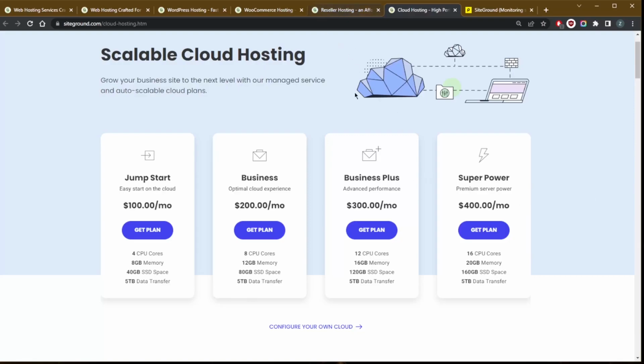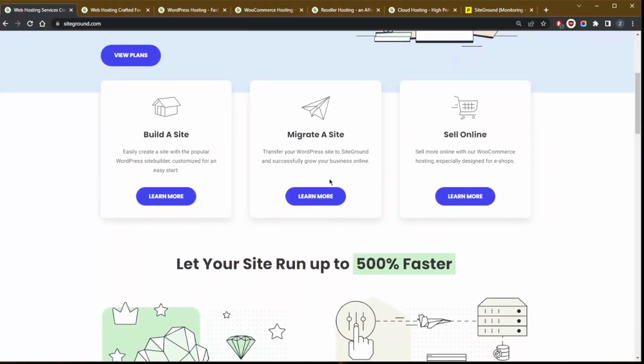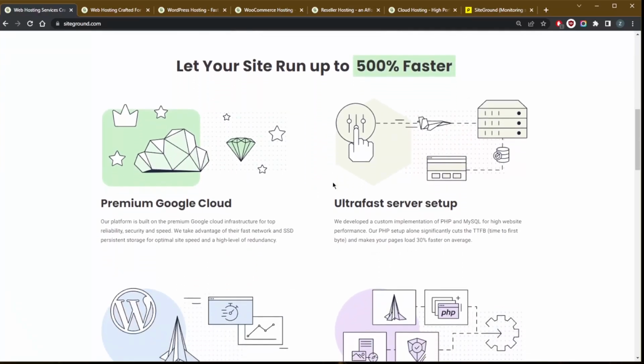Now, is SiteGround easy to use? Signing up for SiteGround is relatively easy. After choosing your desired hosting package, SiteGround offers to either register a new .com domain for $16 per year or allows you to use one of your own domains.